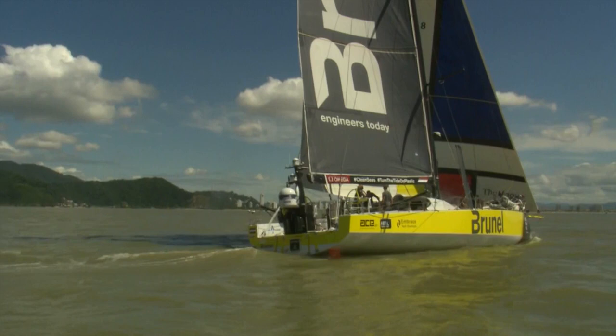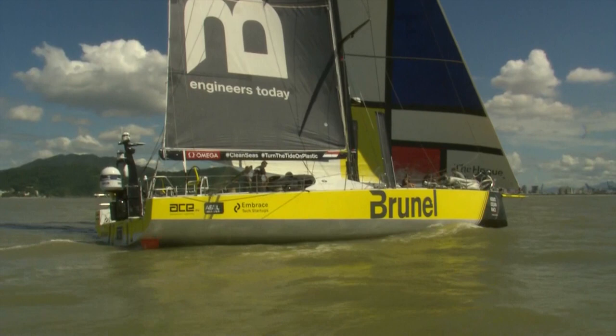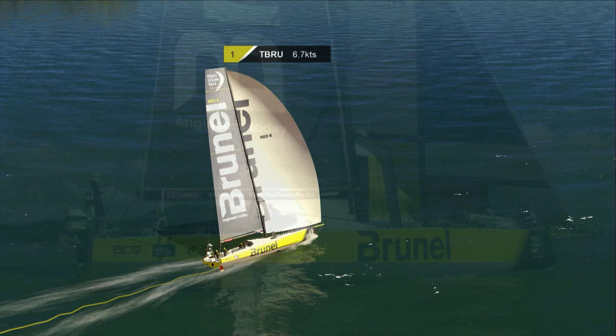And this moment here that we're seeing with Bauer Becking as the skipper of Team Brunel coming into Itajai in the lead, this is a crucial moment because, if you've been following the last few legs of the Volvo Ocean Race, you'll know that Team Brunel, they were late to come to the party when the last entries into this edition of the Volvo Ocean Race, and they've struggled to find their form.